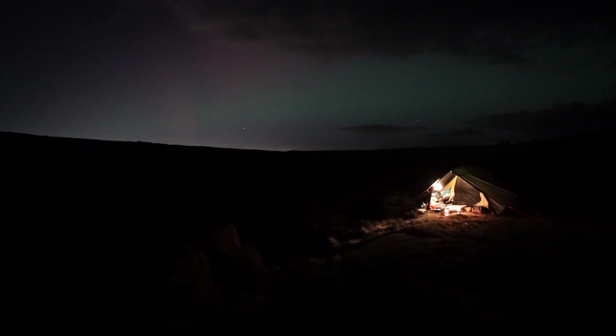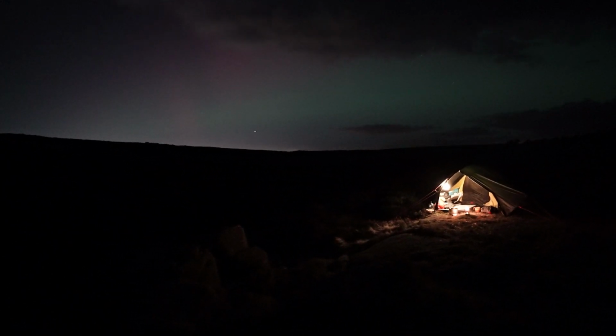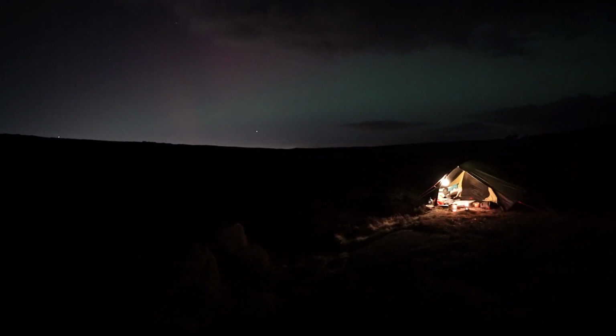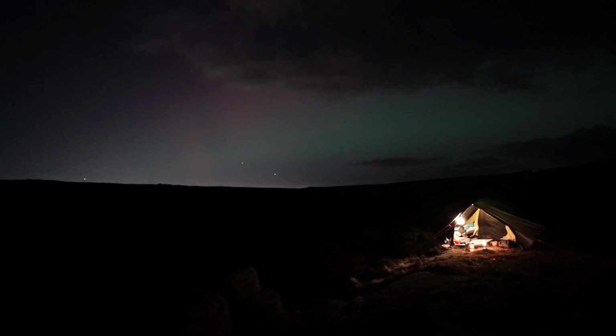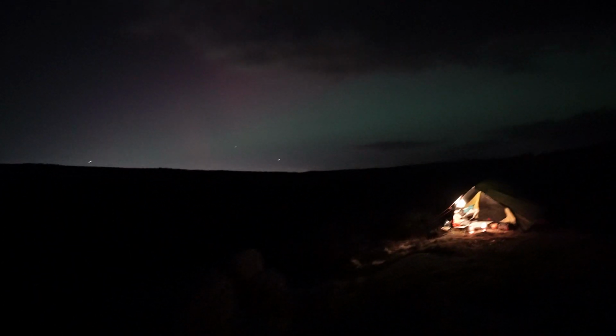We've got the northern lights. Can you see them? It's actually pitch black, but there's like a greeny kind of purpley tinge to the sky.